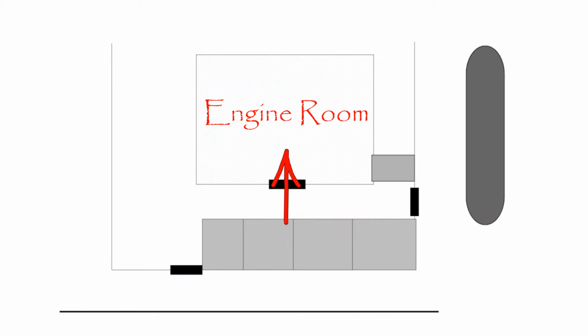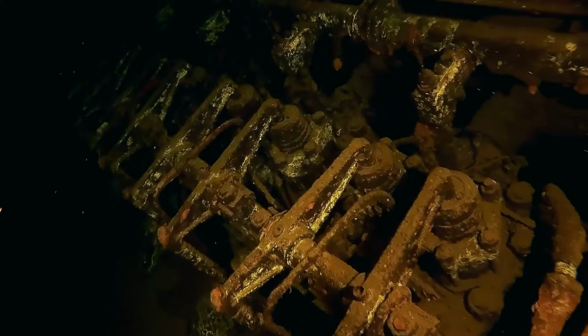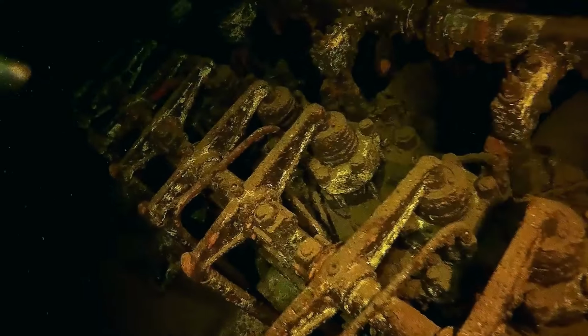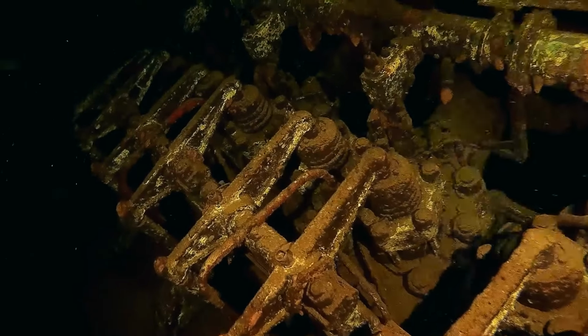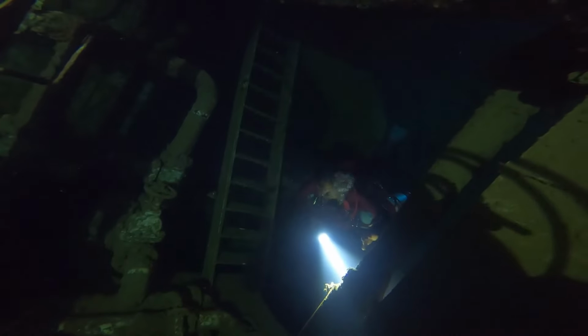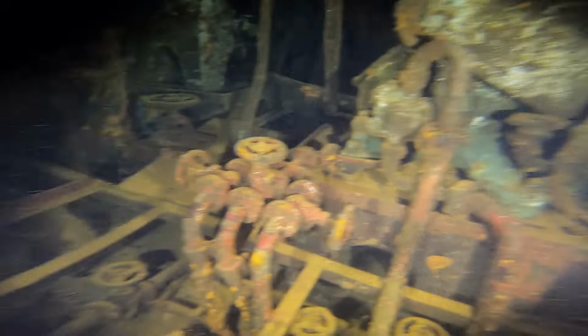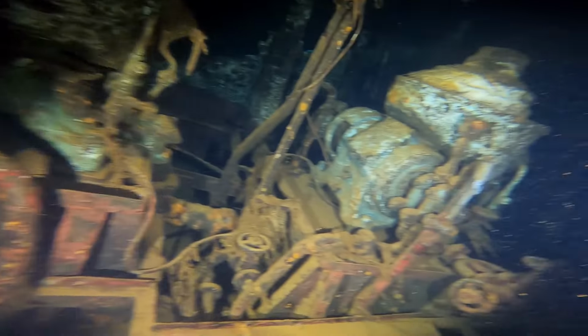Access to the main engine room is opposite. You'll be around here as you enter, with the main engine directly below. There's plenty of room in here. The viz is decent, if a bit cloudy when there are a lot of divers, and a torch is useful, but not absolutely essential. Just take your time, there is lots to find.